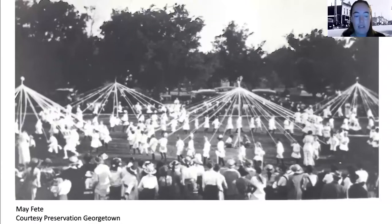You can kind of see in the photo, a lot of women are wearing hats, and it looks like hats with floral decorations. I see what look a little bit like sailor costumes. Dress that we would expect from much earlier in the 20th century, along with all of these white dresses that the girls are wearing. So how fun.